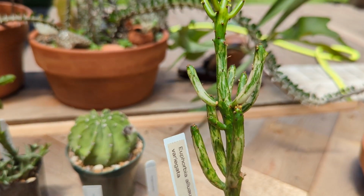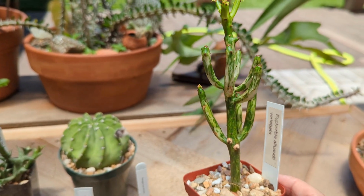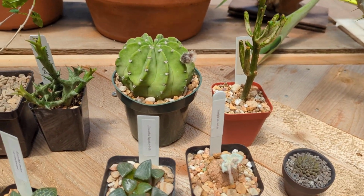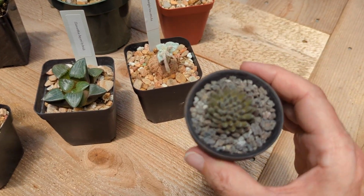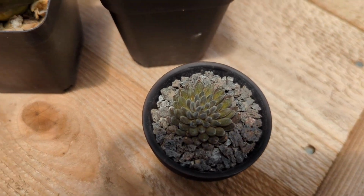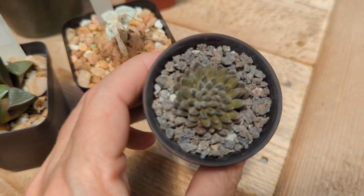But isn't that sweet? It looks a little like a saguaro. It's got so much personality with all the branches already. Very excited about that. This is, bear with me, Sinocrassula yunnanensis. I think I'm blocking it, sorry.